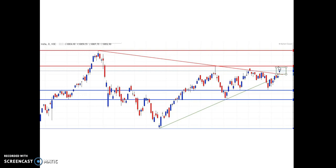The next target lies around the 10,900 level, and above that is clearly the 11,000 mark, which is the historical all-time high of the index. The positive global news in the global markets has also pushed the Nifty towards the historical mark. If it crosses the 10,900 level, the next resistance line is around 11,000, about 100 points above.